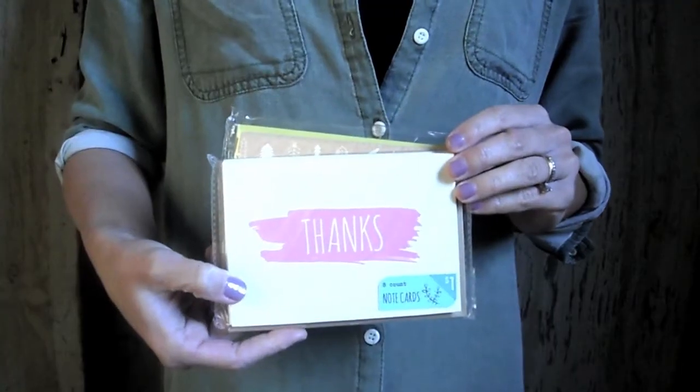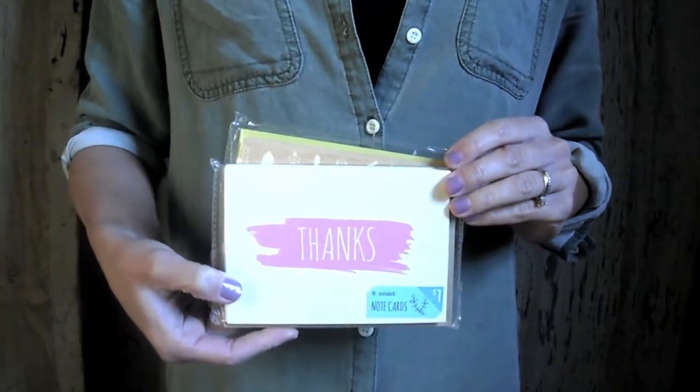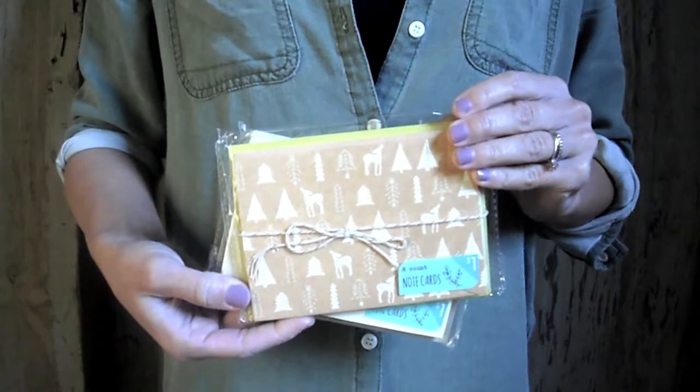Also from Target, you know when you first walk in and they have those really good deals, like the $1, $2, $3 thing? Well, I found these cards, and it's a pack of 8, and it comes with envelopes, and they are only $1, which is super cheap because cards can get pretty expensive. So in total, I got 16 cards for $2. That is a really good deal, and I like them because they're just so basic. They're blank on the inside, but they're just very basic and plain.